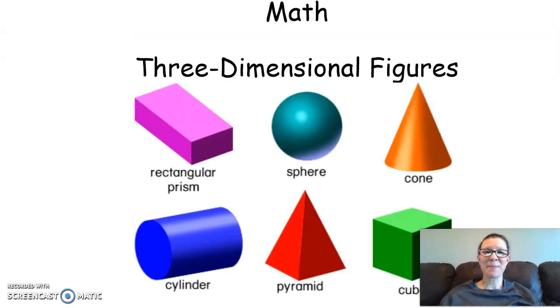So this week for math, you are going to be discovering three-dimensional figures. So rectangular prism, sphere, cone, cylinder, pyramid, cube, all of those different things. In our enrichment part where you can do extra things, there is also a scavenger hunt that you can go on.